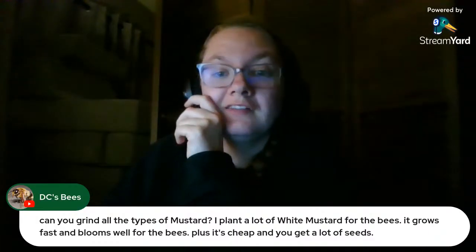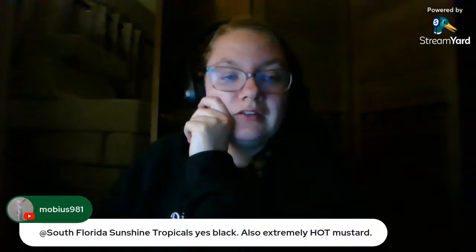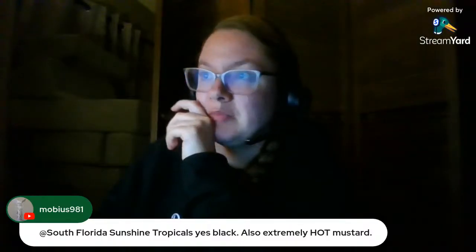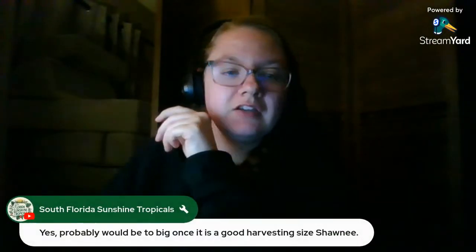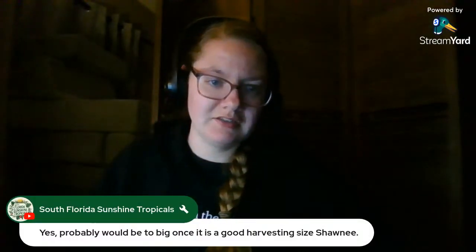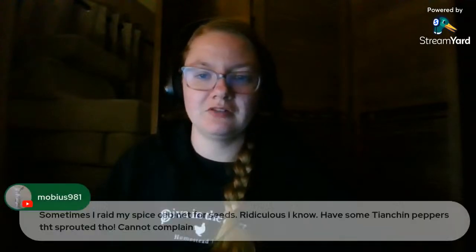You should try it. Mobius says, Carol, yes, black. Also extremely hot mustard. The leaves are black? It wasn't on the plant I looked at, but this was just a quick thing. Carol says, yes, probably would be too big once it's a good harvestable size. Yes, it's more of a tuck it in the back on the next property sort of thing.